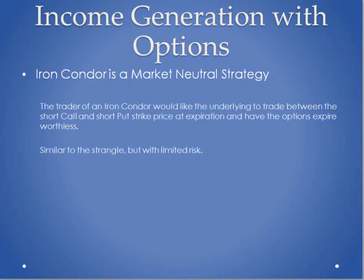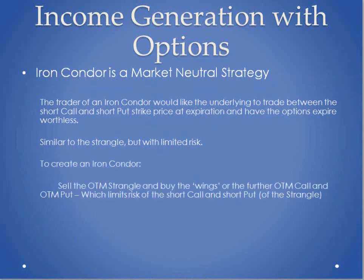The trader of an Iron Condor would like the underlying to trade between the short call and the short put strike price at expiration and have the options expire worthless. Similar to the strangle, but like I said, we have limited risk with this strategy. And to create an Iron Condor, we're going to sell the out of the money strangle and buy the wings. The base is the strangle, the wings are our defined risk. Or, in other words, a further out of the money call or out of the money put, which, like I said, limits the risks of the call and the put that we are naked.